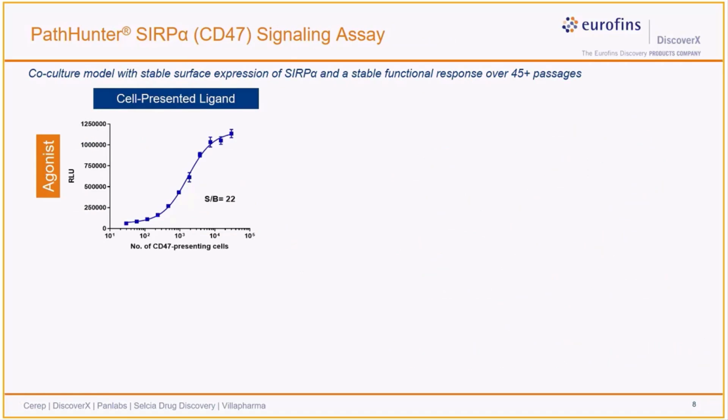So we've demonstrated this with a number of different agonists. What we found to be most efficacious is a cell-presented ligand, as I described in the previous cartoon. And what you can see is that a typical dose curve of CD47 presenting cells gives you a dose-dependent increase in signal. And typically what we're looking at is somewhere around a 20-fold window.